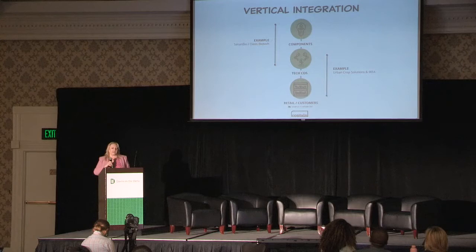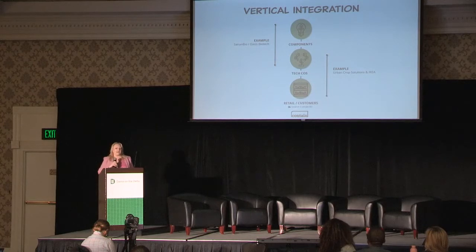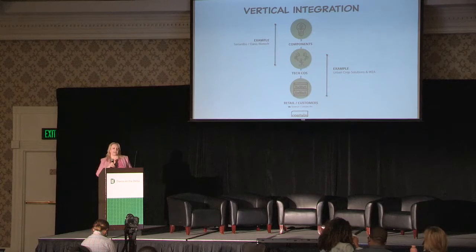A bigger vertical integration example is Sanem Bio. Sanem Bio is the largest LED chip manufacturer in the world, which means they know a ridiculous amount about LED lighting. They have a subsidiary called Oasis Biotech in the US, which has built what will eventually be a 210,000 square foot facility in Las Vegas, which is not that big yet, but they have the land allocated there to do that. And publicly, Sanem Bio has committed $1 billion US to the industry.